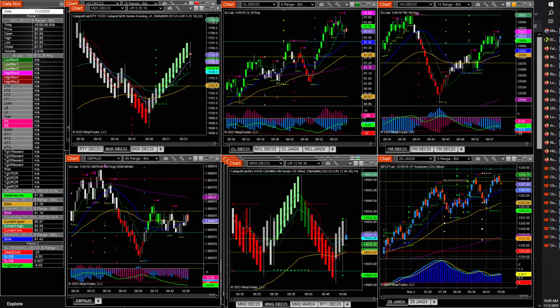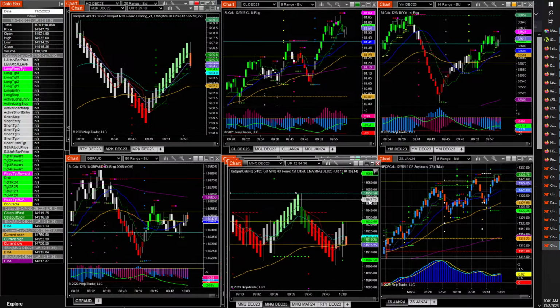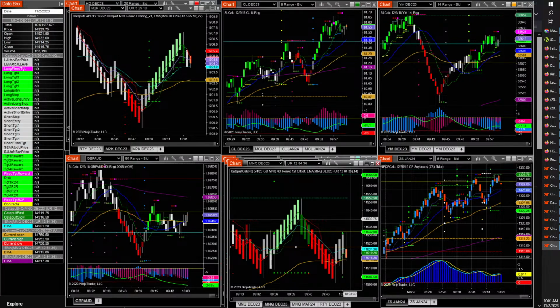Okay, the long stopped out on crude into the session, as I said, and we did get the long trade on the micro NQ. Another large trade. That looks like it came right to the entry. Yeah, 34 and a half tick target one on this one. This is not one we want to lose, but it looks like we might.